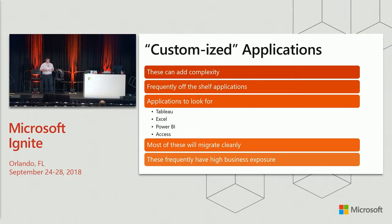I run into this in a lot of organizations where they have a data warehouse and reporting databases, but at the same time, people want to report off the real-time data, and they haven't built any sort of real-time streaming analytics system, so they're just querying the live database. That's the OLTP system. It's fairly common, and it's really hard to track unless you get inside the database and ask, what are we hitting? Most of these applications will migrate quickly and cleanly, where you've just added on to an app. But these frequently have high business exposure, because whoever is connecting Excel to the live database is usually an executive who really cares a lot about the project. So these are the kind of applications you want to be really careful with migrating, since they're executive facing.